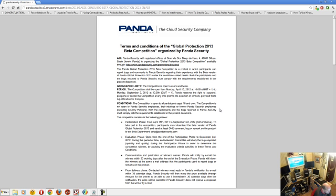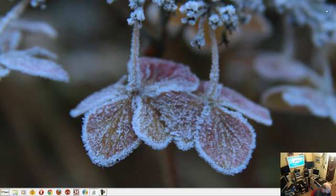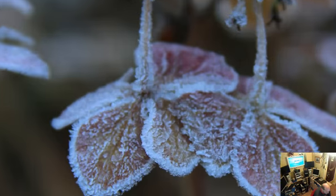Now, this is a bit of documentation from Panda themselves. So I'm going to introduce you to the program here. It sits in the taskbar here like a Panda. And when I put the mouse on it, it says Panda Global Protection 2013 Protected. It was updated on the 14th of the 8th month 2012, which is up to date. When you right click here in your taskbar, open Panda.